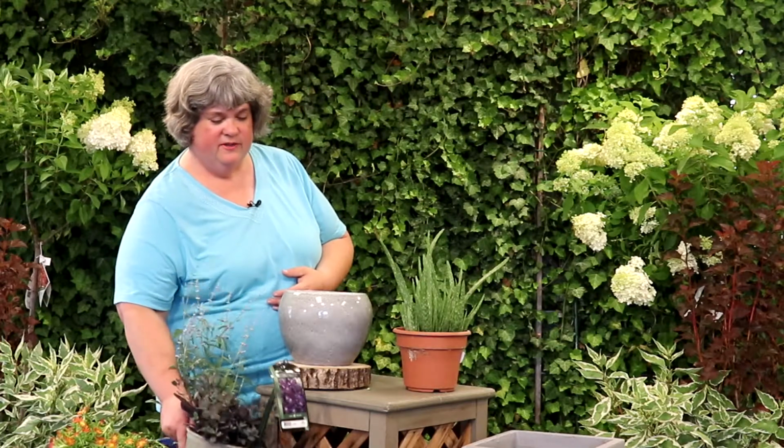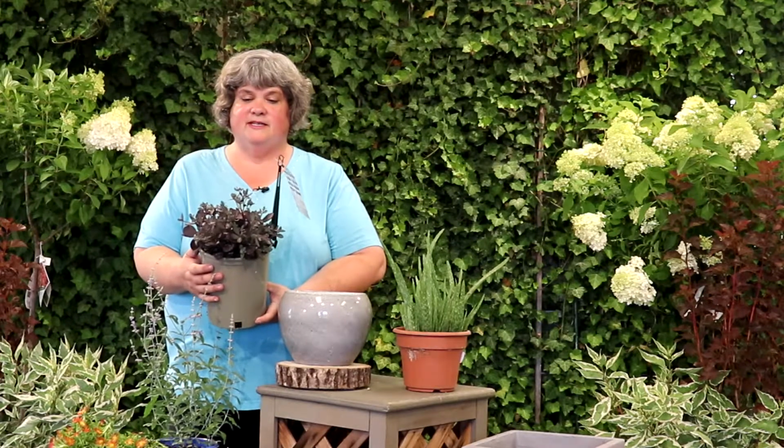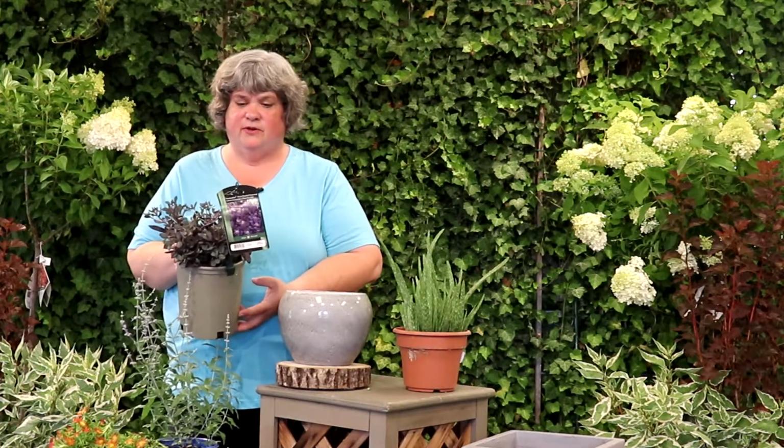The third one to point out that loves the summer that we've been having is a new sedum, called Plum Dazzled sedum, with nice plum colored leaves. The new growth comes out kind of a bluey green, and the leaves will darken. Like all sedums, they'll get pink flower heads into late August, September, October.